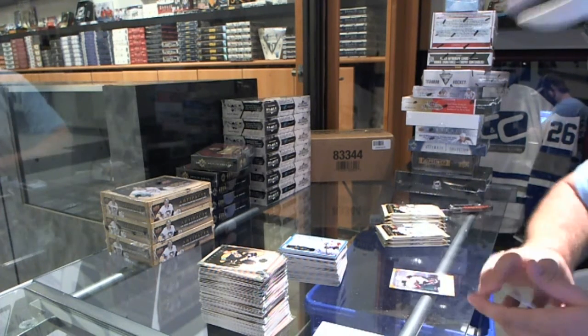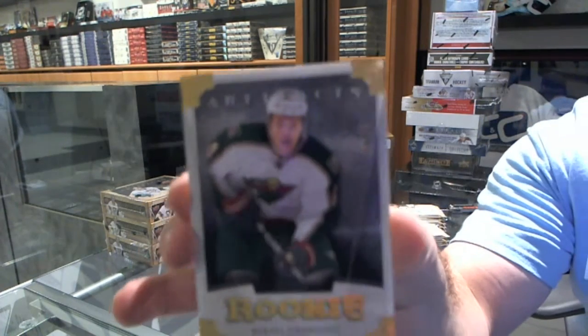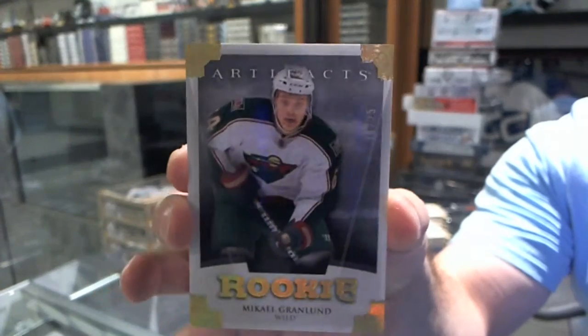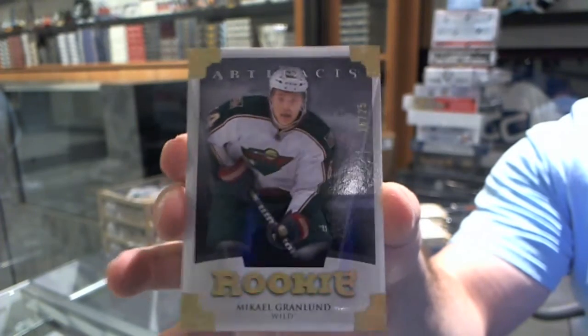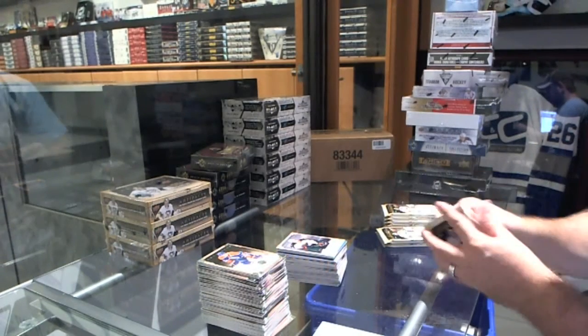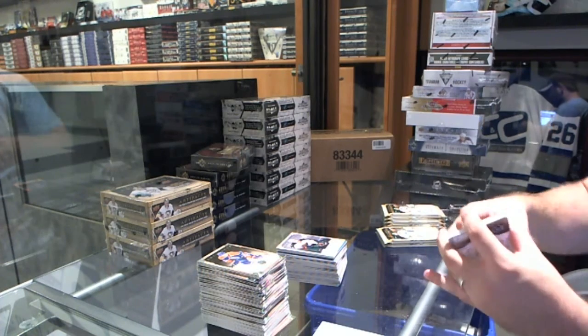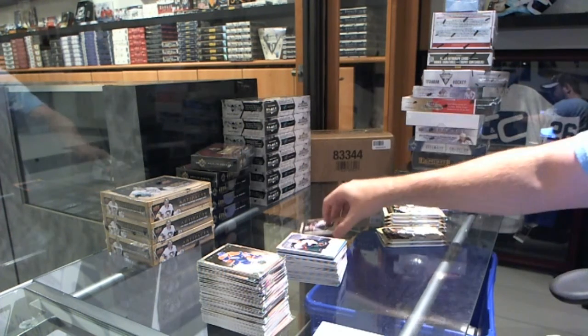We've got a Spectrum rookie, number /25 for the Minnesota Wild of Granlund. Those are like one per case, these Spectrum, so considering that you just got a Granlund, that's pretty sexy. We go 5 for 5.